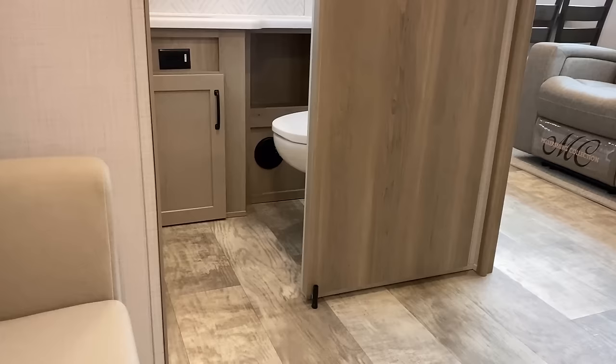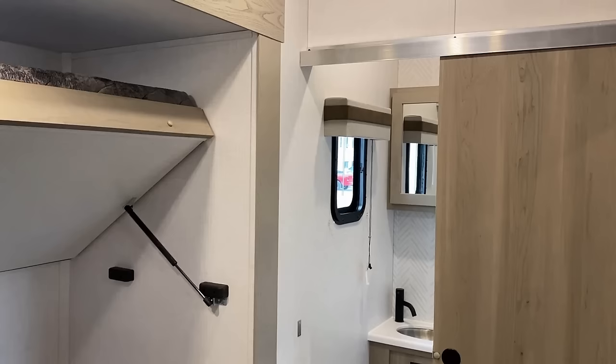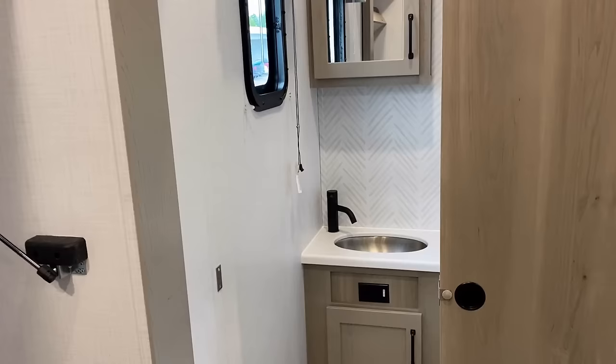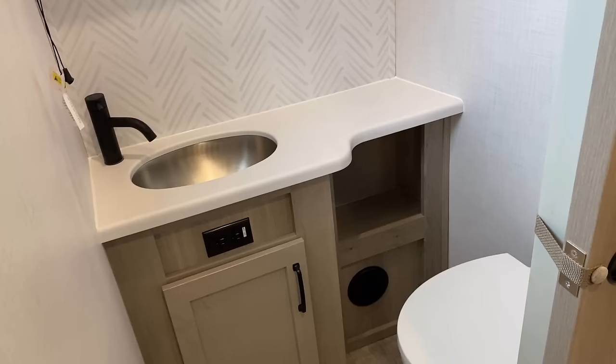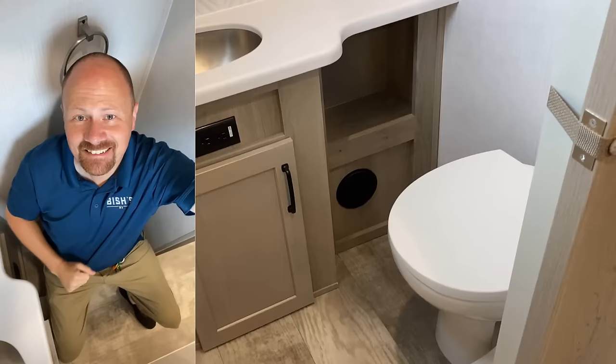When you get these models that can sleep so many people, and you've got a private bedroom all the way in the front, and then you've got private sleeping all the way in the back, it's nice that everybody has a bathroom right next to them, basically. I really like the extra counter space. Like, there's room for the kids' toothbrushes and stuff in here. This is well thought out, well executed. The space around the toilet and half bath actually was not terrible either.